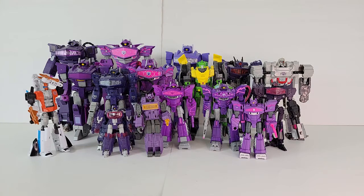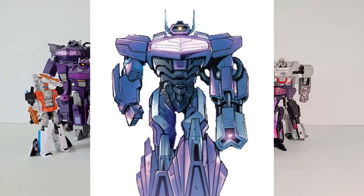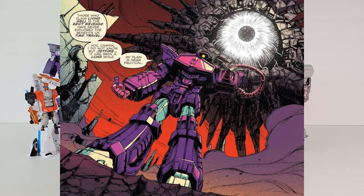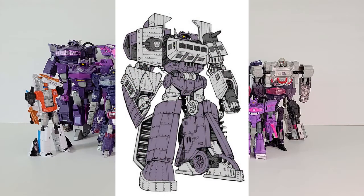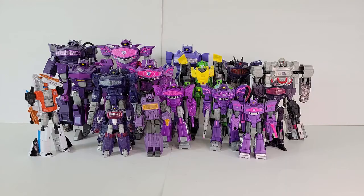Next, we have to talk about his looks. His G1 look is pretty cut and dry, but for IDW, he went from G1 to War for Cybertron to his evergreen look. There's a brief stop by Hearts of Steel, and we're not talking about the Onyx guys in this episode. So let's sort through and see which is best for each look.